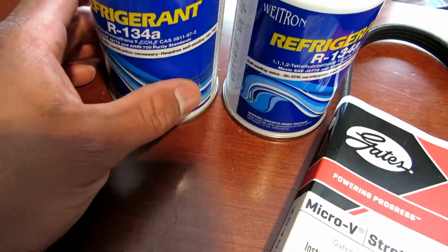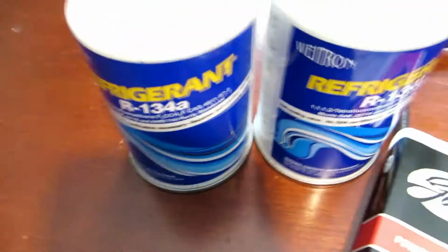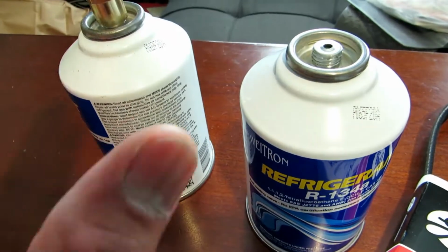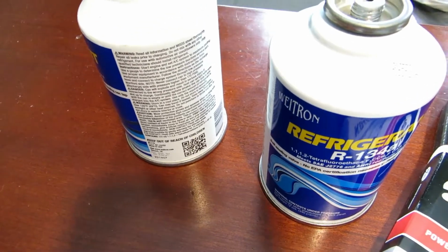And I'm gonna need 21.16 ounces of refrigerant. So 12 plus some of this can, I'm gonna put it on my scale as I go. And I got manifolds and everything. So I need, like I said, 21.16 ounces of Freon.